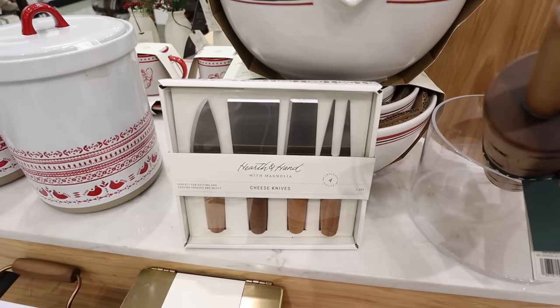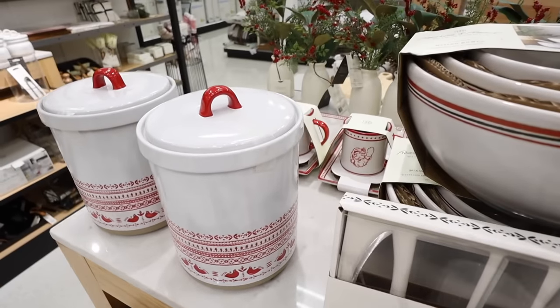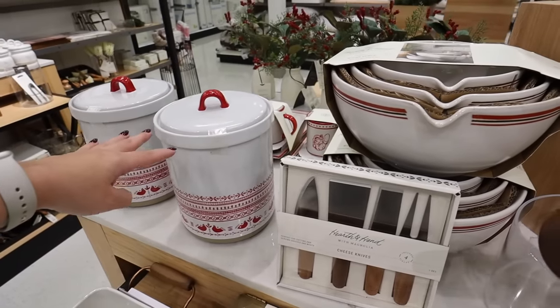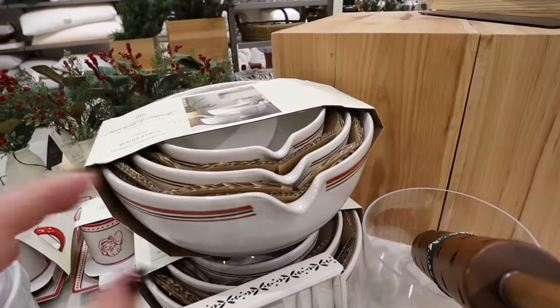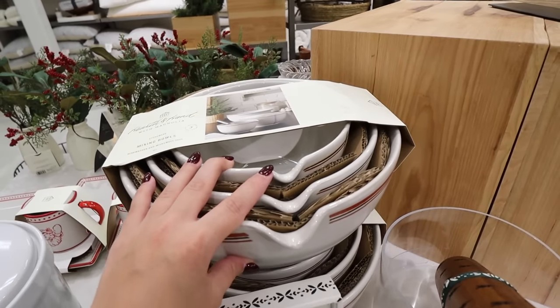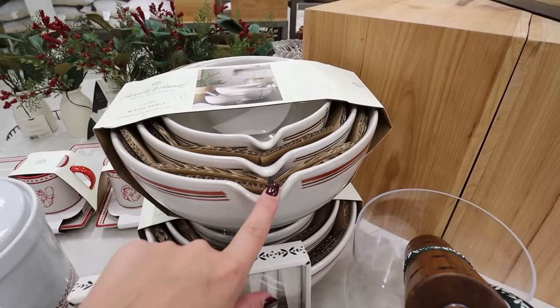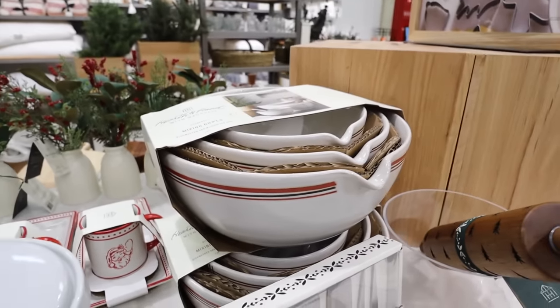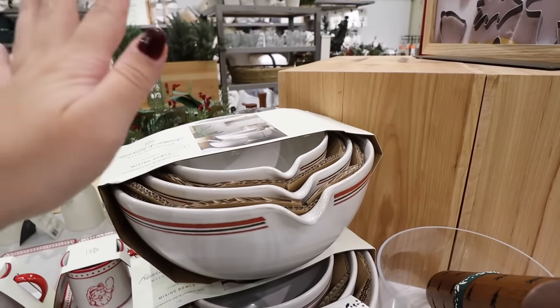These cheese knives are also great. I showed these last week. I also showed this canister and the milk and cookies set, so check out last week's video if you missed it. The mixing bowls are new to me. These are really nice stoneware mixing bowls. You do get three different sizes, and I love these little pour spouts. It makes it super easy for whatever you're baking, and they just have these nice Christmas stripes. This mixing bowl set is $40.